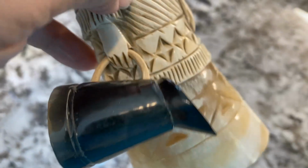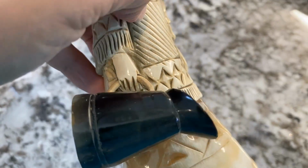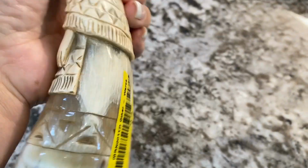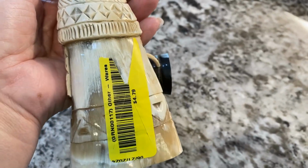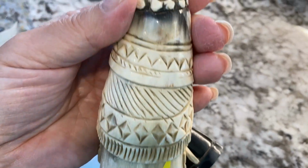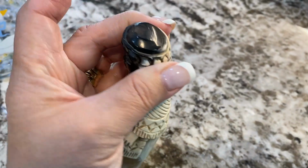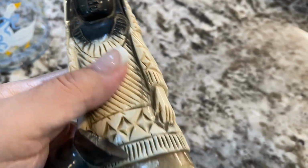And here's even this. Can you believe it? And it's a real horn, and I paid $4.79 for it. But look at all that detail, all that work on it. It's amazing. On a horn.